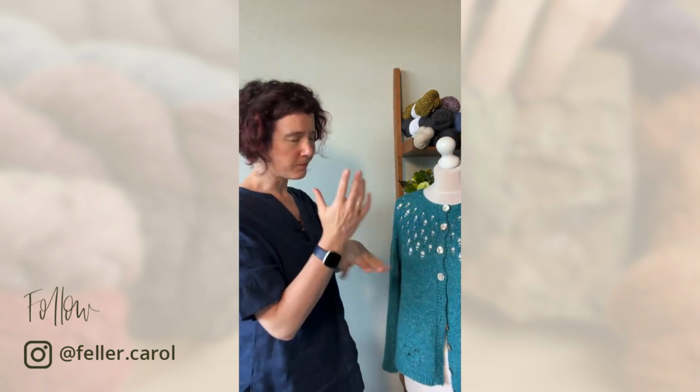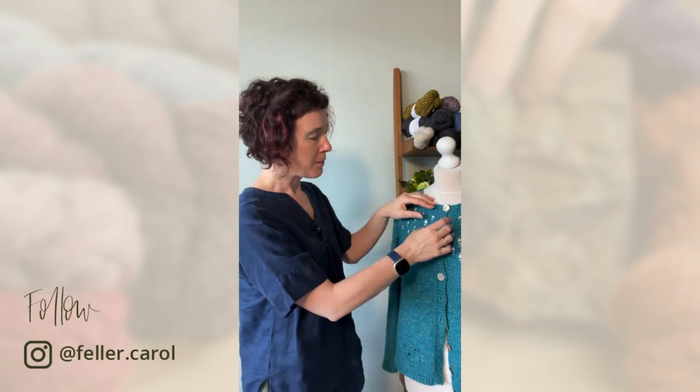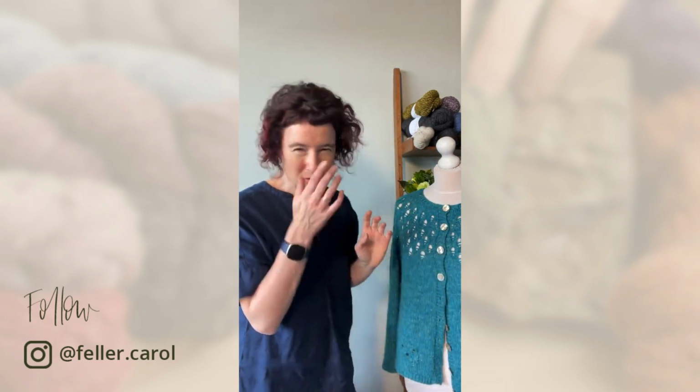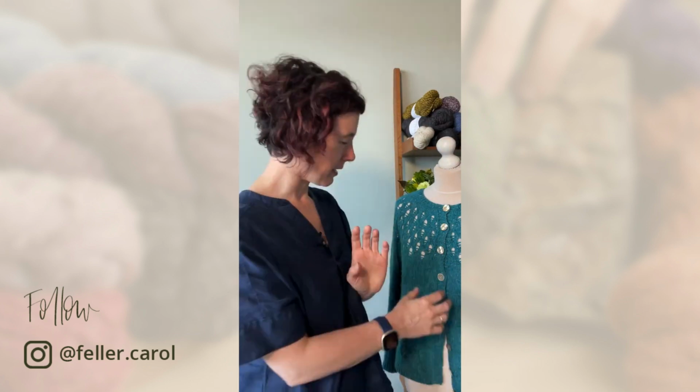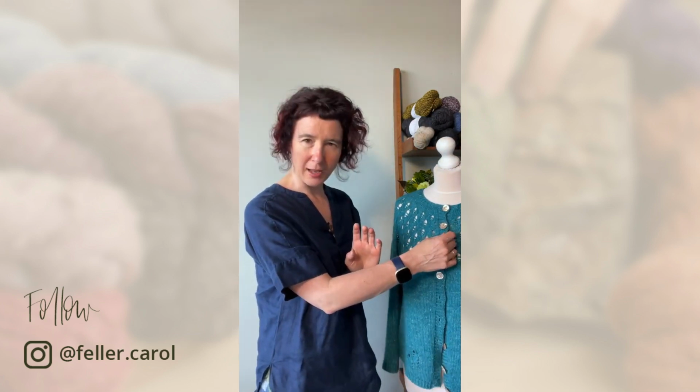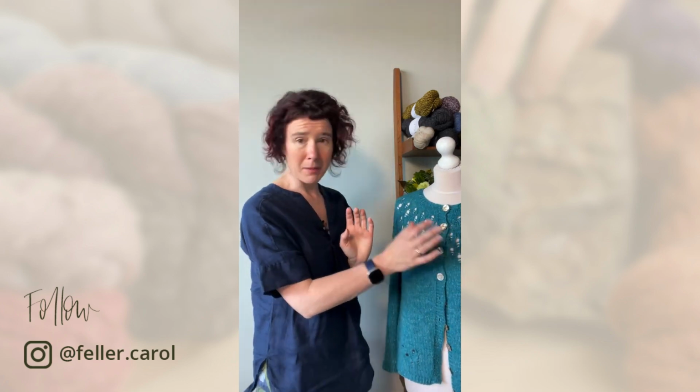You will have a space, obviously. The button bands, front bands, are going to be picked up afterwards and worked. So there will be, I don't know offhand, I think it's about, you have it in the actual schematic. I think it's 1.25 inches, or maybe it's 1.5 inches width in these, or maybe it's just 1 inch.